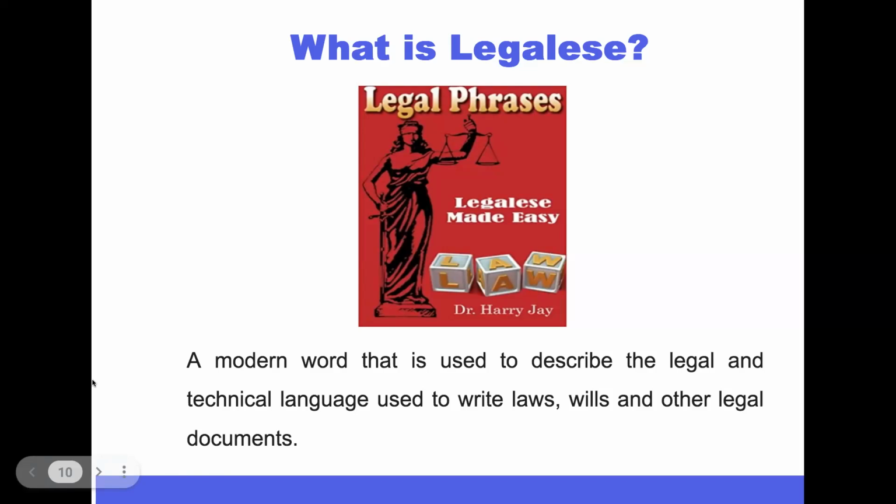See, when you're doing a deed of trust to change your name, it will be written in legalese. When you're doing a deed poll, it will be written in legalese. I know my good sister Stacy says she can verify this. She can substantiate this.